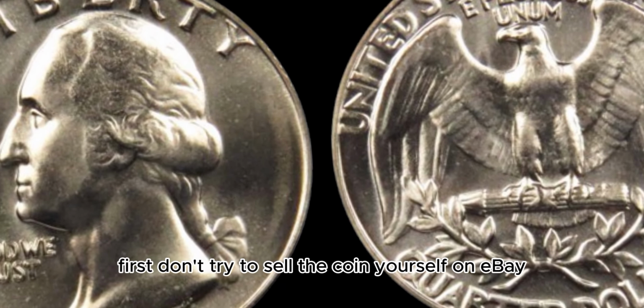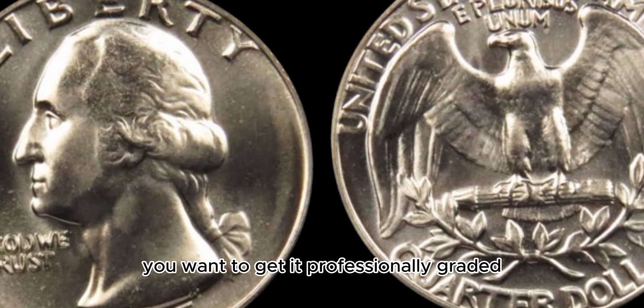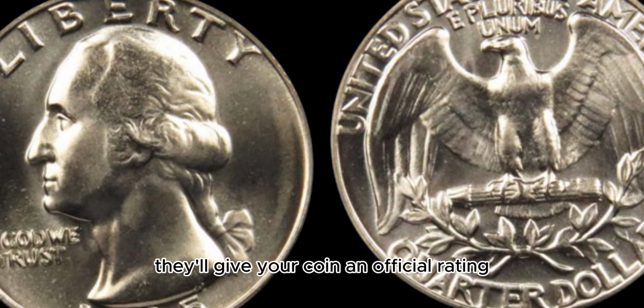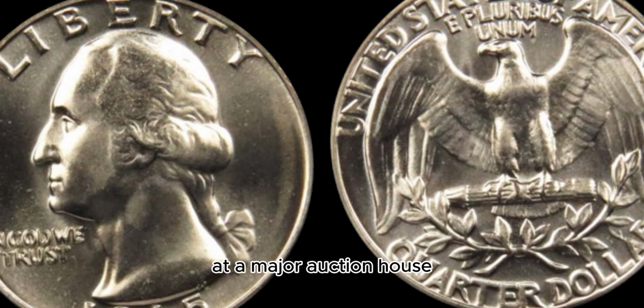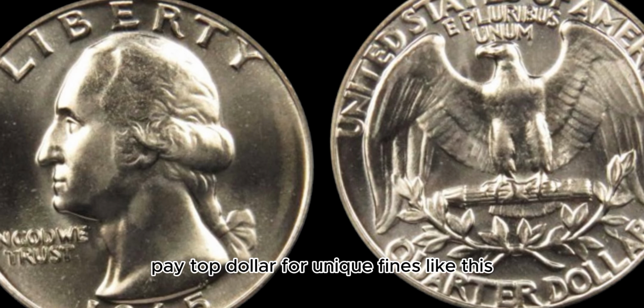First, don't try to sell the coin yourself on eBay or Craigslist. You want to get it professionally graded by a reputable service like PCGS or NGC. They'll give your coin an official rating, which can significantly increase its value. Once your coin is graded, you can then explore selling it at a major auction house, where collectors are willing to pay top dollar for unique finds like this.